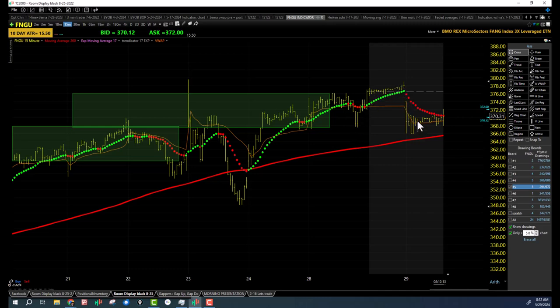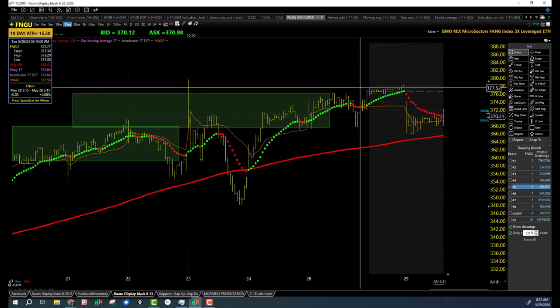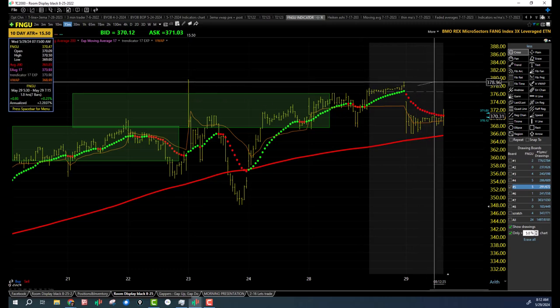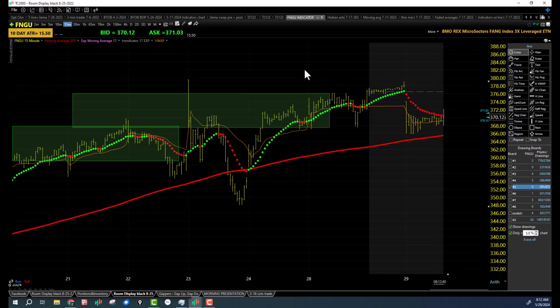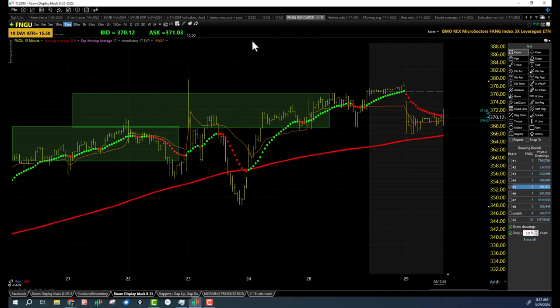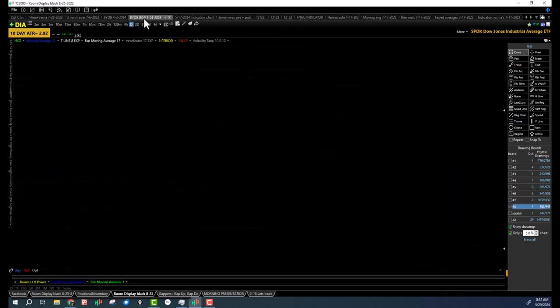And I don't know why they're giving that up already this morning, but something tells me one of those big boys got the flu. One of the big boys in the FNGU, because that was equal low, and then they produced that higher high. Still couldn't take out this high. They got pretty close in the pre-market right there, but didn't quite cut the mustard. So there's FNGU. On the 15-minute chart, that's our FNGU indicator.